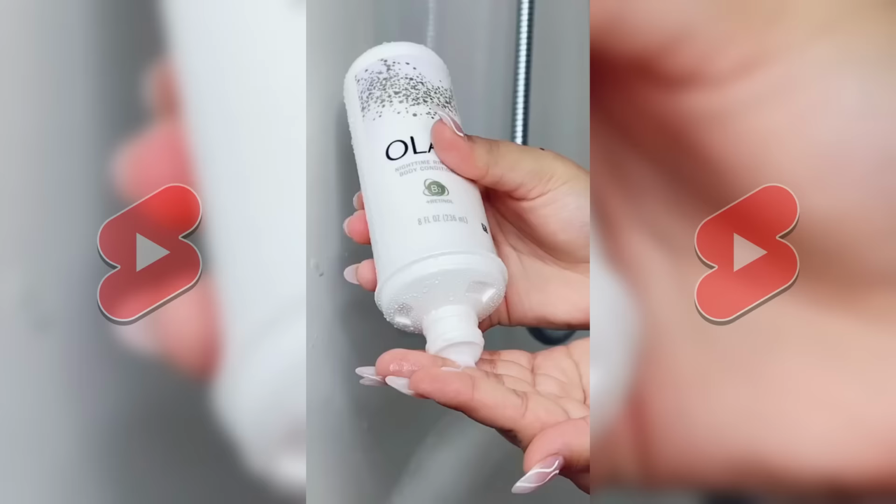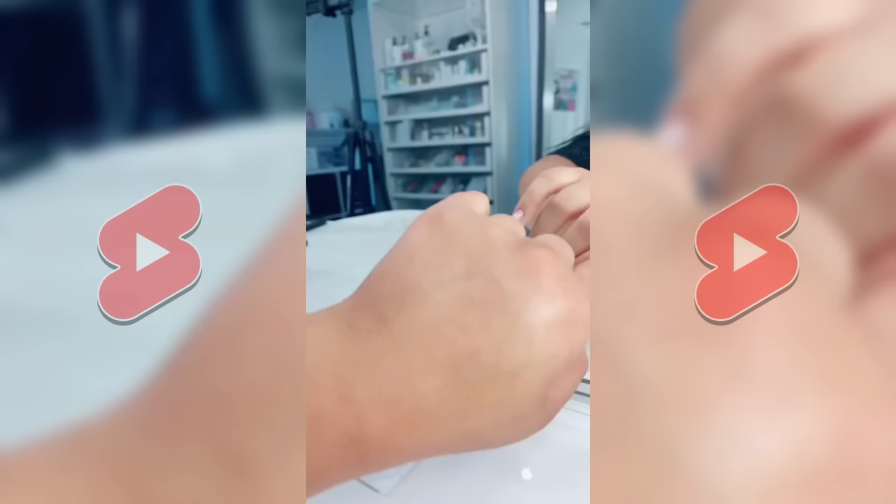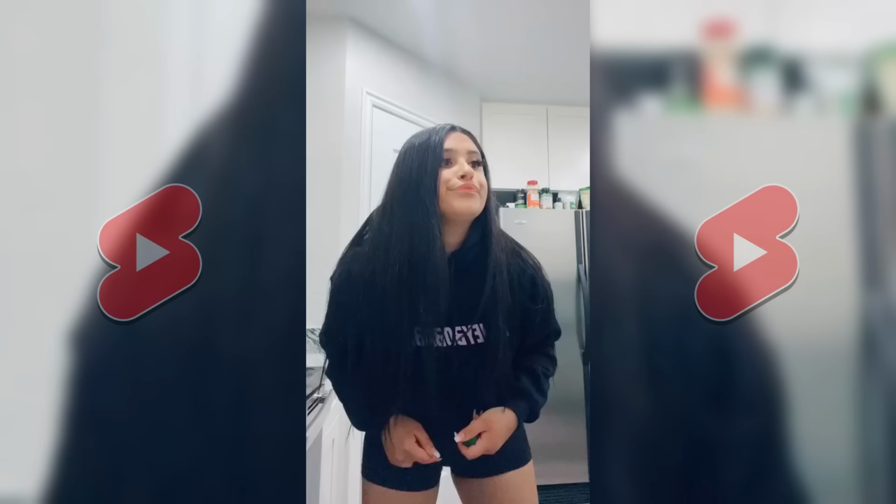It's time for the body conditioner. So far, so good. I'm gonna see how I feel tomorrow. This is only 1 week later. My skin feels so renewed and hydrated. Yes, I think I found the one.